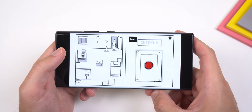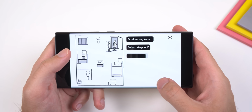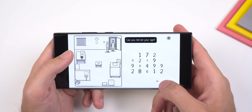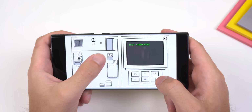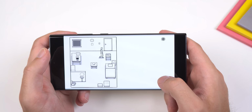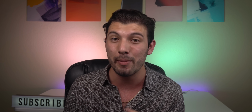As you progress into the game, the facility has unexpected and surrealistic events happen to him, which is when the game starts to get really interesting. When I first started playing the game, I could not put the phone down. Trust me, if you choose to play this game, you won't regret it. Anyways, that concludes the best Android apps of September 2020. I hope you guys enjoyed my selection.